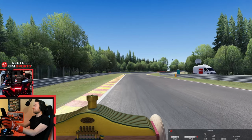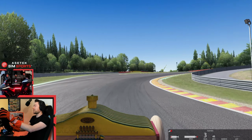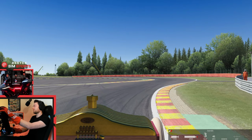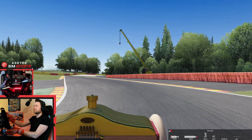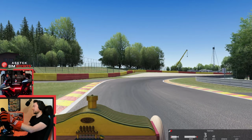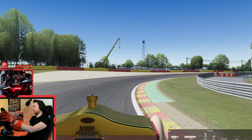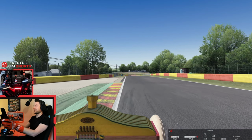So here we are, up towards Les Combes. We're in third gear, 48 miles an hour. I'm actually going to take this completely flat out here. There we go. No problems whatsoever. And then the next part, from the exit of Les Combes, will be flat too. Get all over that curb on the inside. Better run out to the outside here.